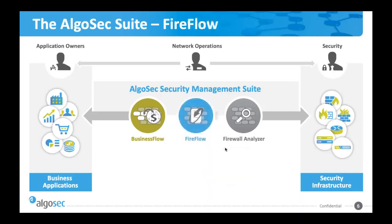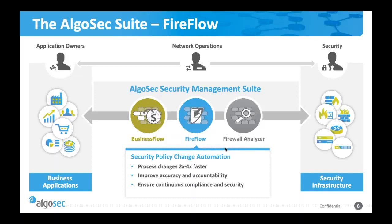And when it comes to AlgoSec FireFlow, whatever recommendations have been given by the AlgoSec Firewall Analyzer, which is the first module, FireFlow acts as a change management module to automatically push the changes recommended by the Firewall Analyzer to the end firewalls, proxies, load balancers, whatsoever. So this is generally used by the networking team. The AlgoSec Firewall Analyzer is being used by the security team, and the moment they raise any change, it goes to the network operations team, and then they understand the change in the AlgoSec language, and then they perform their operations on it. Right? It also ensures compliance and security again, and it improves the level of accuracy and accountability. Because you're pushing the changes which are being recommended by the FireFlow module automatically.